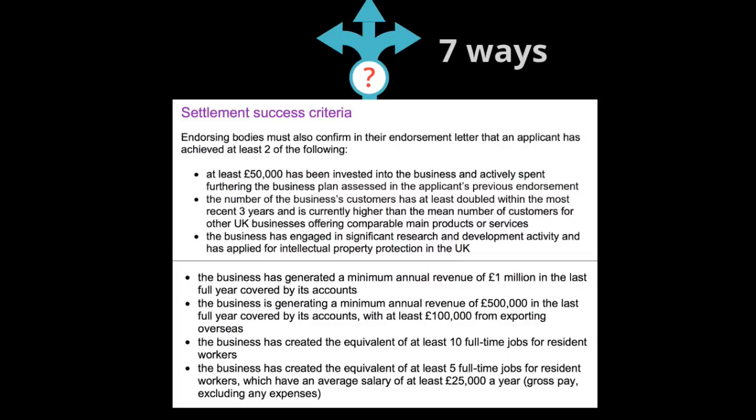So this quote begins: settlement success criteria. Endorsing bodies must also confirm in their endorsement letter that an applicant has achieved at least 2 of the following. At least 50,000 has been invested into the business and actively spent furthering the business plan assessed in the applicant's previous endorsement. And the previous endorsement will typically be the endorsement that you get if you're working with me. You receive an endorsement from one of the endorsing bodies, that will be in respect of a business plan, and you've got to have invested the 50,000 furthering that business plan. So at least 50,000 has been invested and actively spent furthering the business plan.